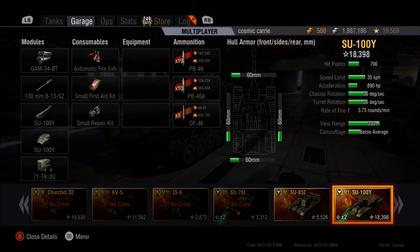This tank does move. It does hustle 35 kilometers per hour. It has a really meaty engine, 890 horsepower, and it does move, as you can see. The chassis rotation is 30 degrees. That's not bad, but it does feel like you're shifting the Titanic, due to its size. It's so long and so tall, and when you shift it from left to right, it's like heave ho. It's just a massive box tank.